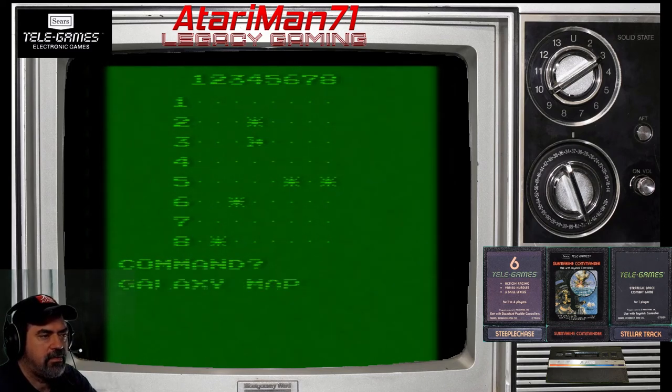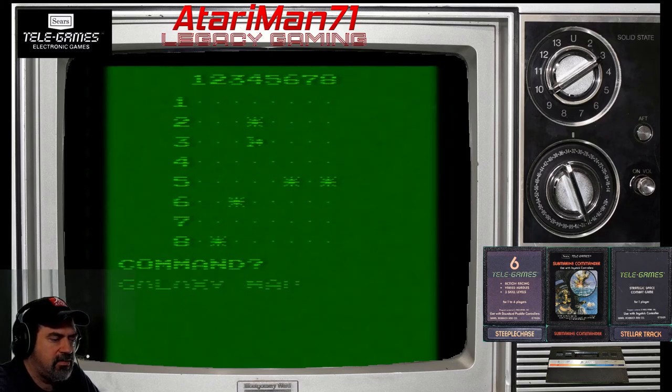I don't know what I'm doing here. That's the thing. This game is... I haven't destroyed anything yet. And maybe it's fun when you destroy something. Okay. Quadrant 4-4, sector 7-3. Oh, quadrant 2-2, sector 7-3. Yeah. Okay. I did move.